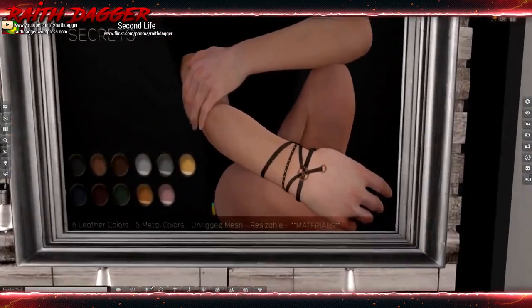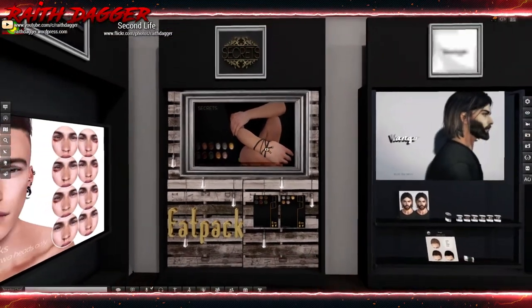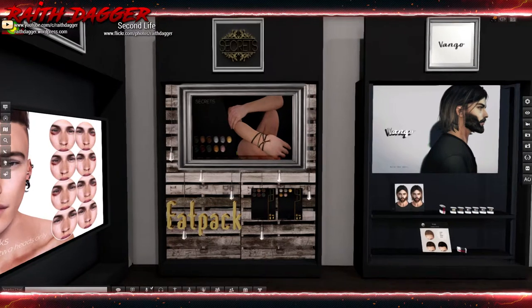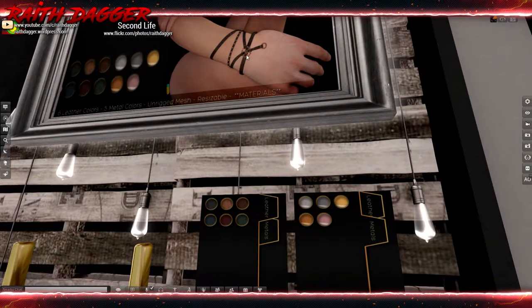Secrets, we've got this unrigged mesh wristband. Looks like different leather and metal options. $179, or what's the difference? Leather and metals. Are these actually leather and gear set? I think those are just both the same thing, just showing you the choices of leather and metals, maybe? For this and this.